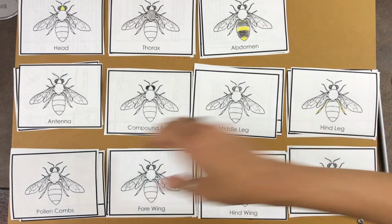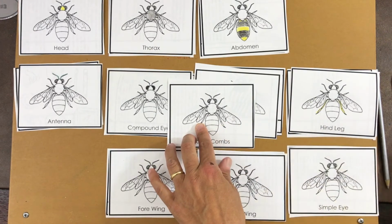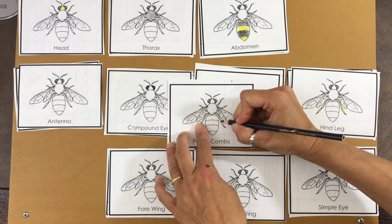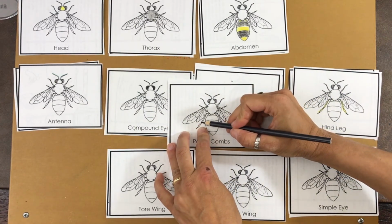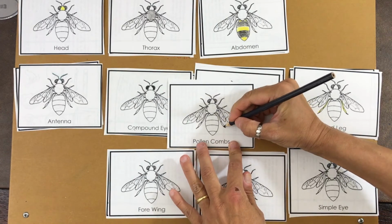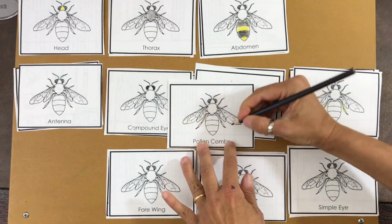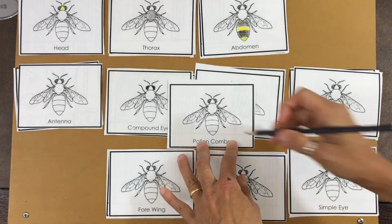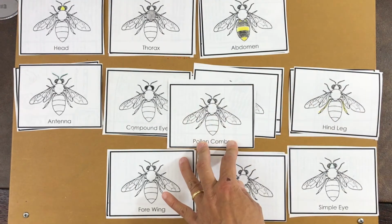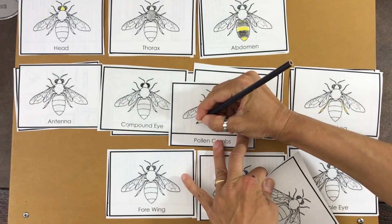Now, something really interesting about honeybees is that on their hind legs, kind of where you would think their knees are, right here, there are pollen sacs where they gather the pollen. That's where they store it to bring back to the hive. Down here, these are called the pollen combs. Their legs are very hairy, and they have these little combs at the bottom to help them get that pollen off the flower and then into the sacs, which are right in the middle of their hind legs. So let's color the pollen combs.